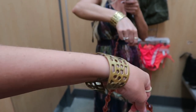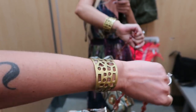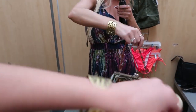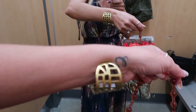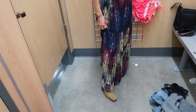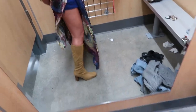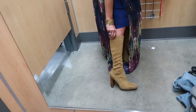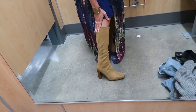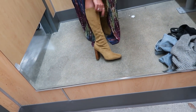There's the cuff bracelet. I'm also not sold on that just because I have really small wrists, so I think it's just too loose. I don't want it to do that, you know? But I do like it. It's very fun. I have on the boots. I'm torn. They're in really good condition. Do I get them? I wish you guys were here with me. I love the heel. And I like that they're square toe.